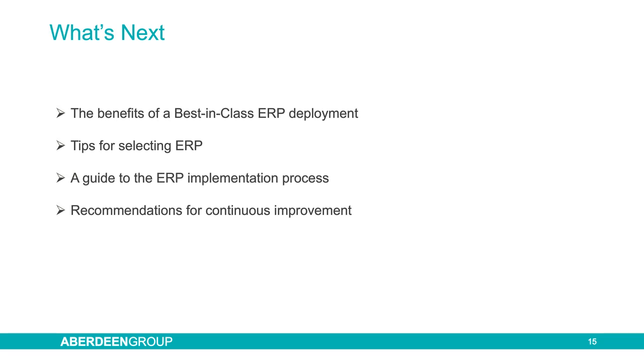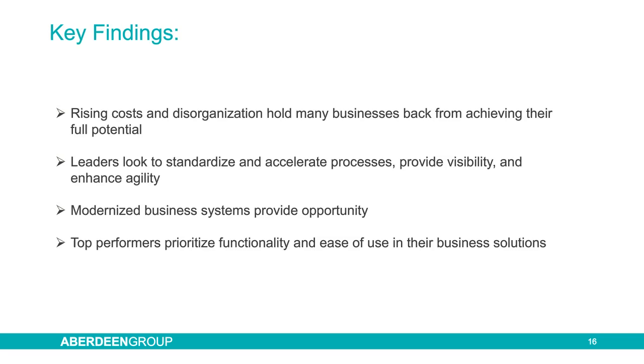So with that said, just to reiterate, today's organizations are faced with rising costs and disorganization. This inefficiency is really holding many businesses back from achieving their full potential. What leaders look to do is to standardize and accelerate their processes, provide visibility and enhance agility, and they do this through the modernization of business systems and the functionality contained within those business systems.